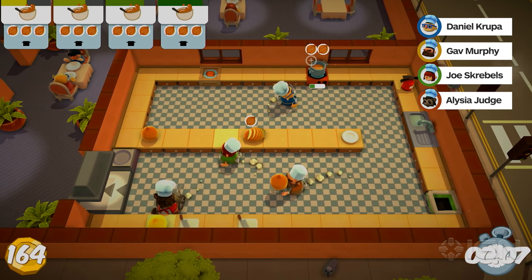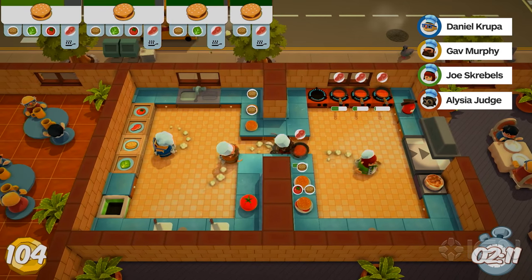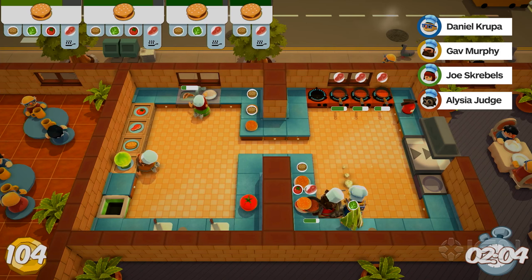I'm a pot boy and a chopper. I think this is amazing. Washing your hands. No. There are some dishes that need washing up. What ingredients do you need? Lettuce. Oh, lettuce? Yeah, that one needs a lettuce on it. Who's on service? Orders. On service.